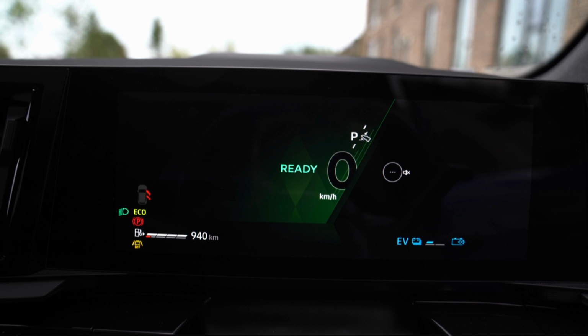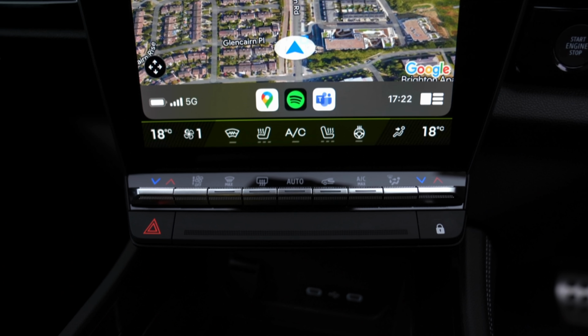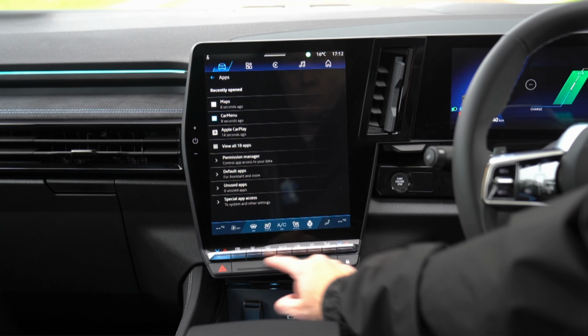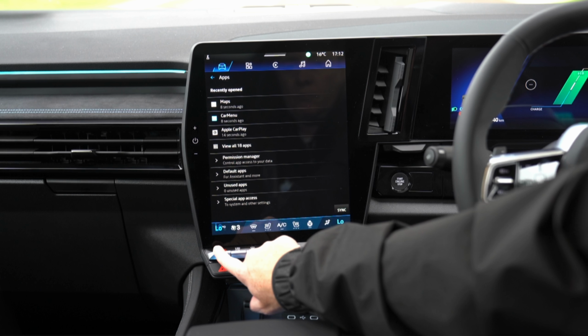Operating the features through the touchscreen is generally a very easy task, and Renault have remembered to include the very important row of physical buttons underneath the main screen, so changing the climate control settings can be done in milliseconds and without taking your eyes off the road.